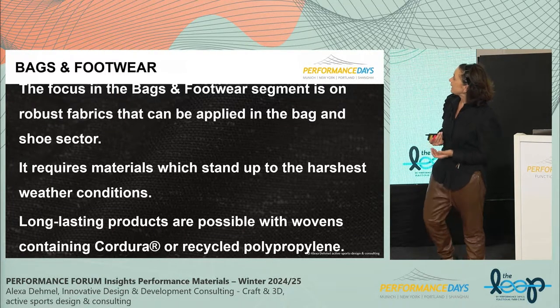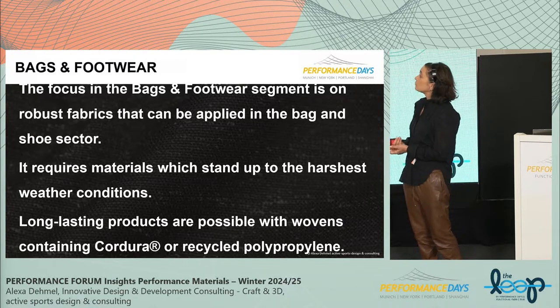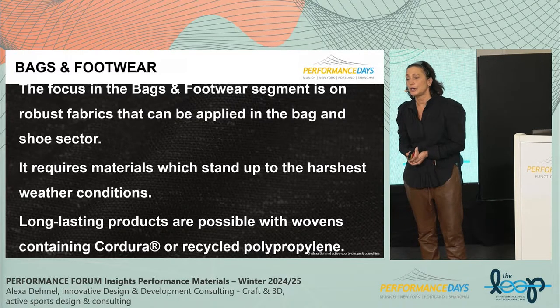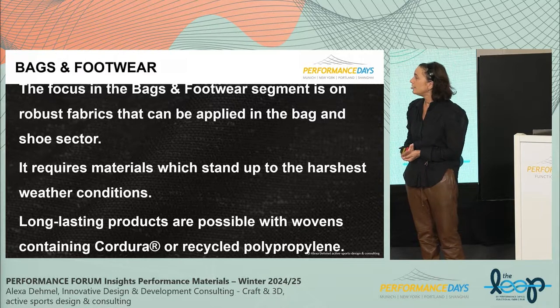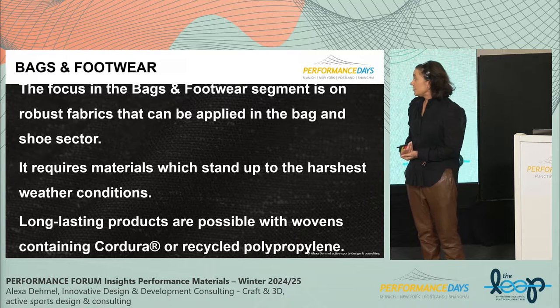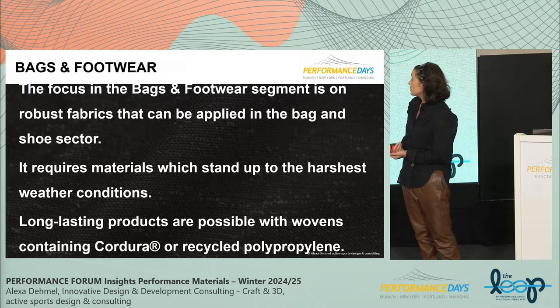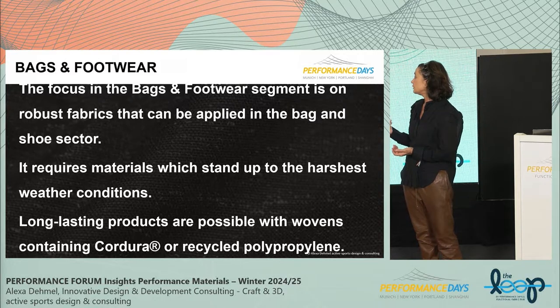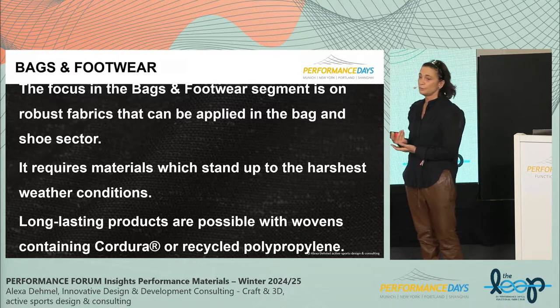The focus in the bags and footwear segment is on robust fabrics that can be applied in the bag and shoe sector. So it's the second time we show bags and footwear, and we want to actually enlarge this section. And it requires materials which stand up to the harshest weather conditions. Long-lasting products are possible with woven containing Cordura or recycled polypropylene.